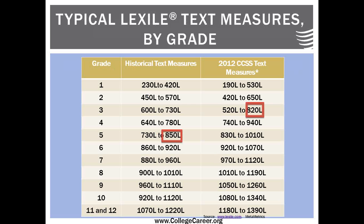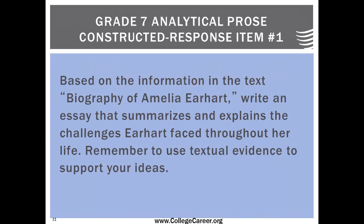Don't believe me? Let me give you an example right from the Assessment Consortia, a 7th grade analytical prose constructed response item. This is what our 7th graders would be expected to do. They're going to read the biography of Amelia Earhart. That is nonfiction text, right? They're going to write an essay that summarizes and explains the challenges that Earhart faced throughout her life using textual evidence. But we're not going to stop there.